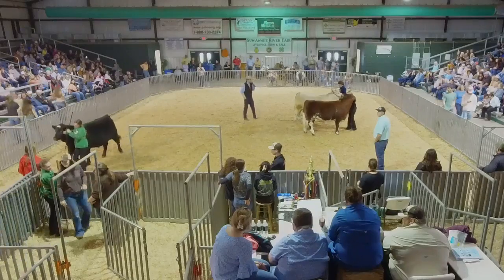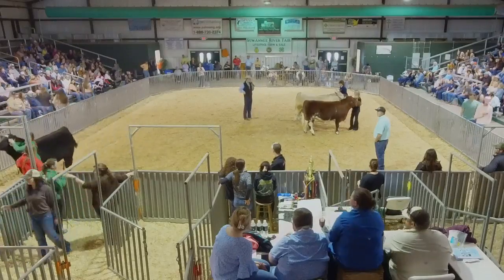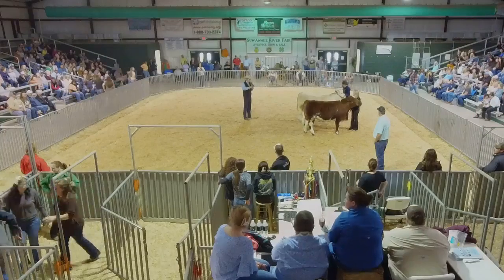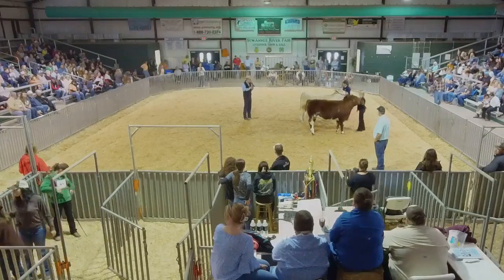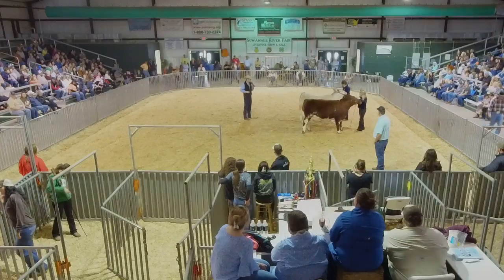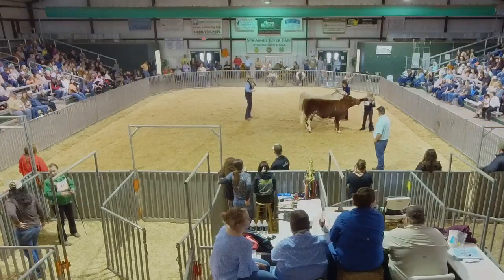Young lady, shorthorn marked steer that's going to come out next, wide backed, big-ended, product-driven kind of cattle that needs to be better in terms of his basic build and structure. He's too far forward in terms of his shoulder blade and loses coordination from behind.